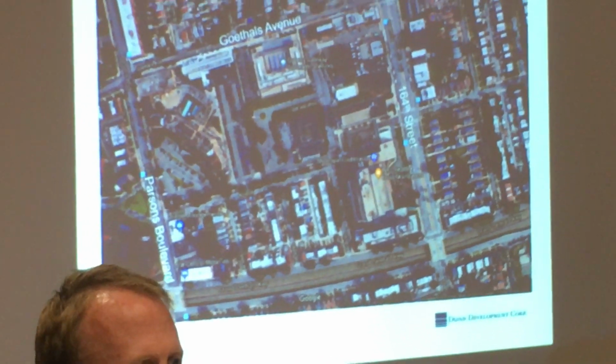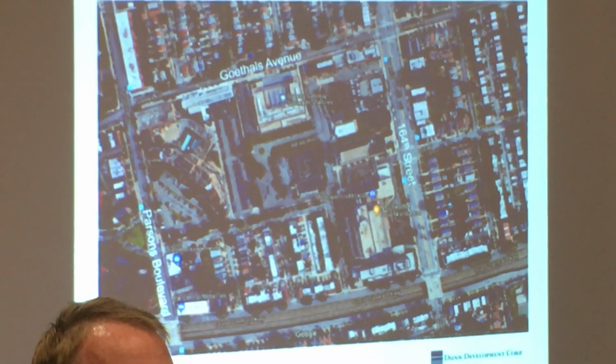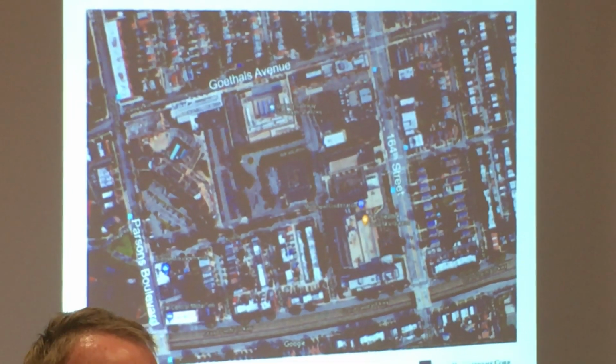For the middle income units we expect higher demand for parking. We expect the parking to almost exclusively be used by the middle income units. We think we'll have more than enough parking. The 103 is the requirement, which is 50% of the 206 units.